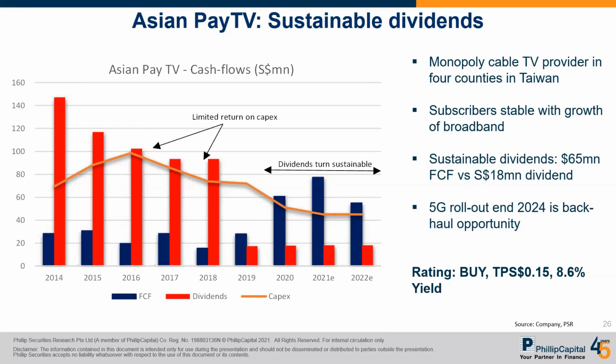The 5G has been slower than we expected. Okay, and just to go through the points, Asian PayTV, they are the monopoly cable TV providers. So these places do not have fiber, not like what we have in Singapore, and they rely a lot on fiber. But of course, what happens is everything is fibered up almost to the homes, and from the homes it is cable.